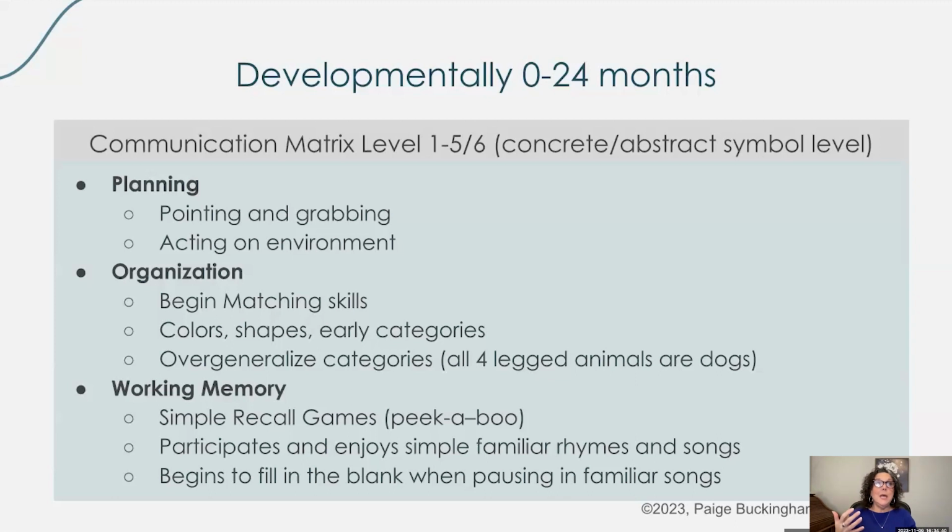This is where the child learns the word dog, and then everything that has 4 legs is a dog for a while, until this child starts to make that category bigger and realize, oh, we also have cats, we also have cows, we have horses, because they're getting more language and being exposed to that. We also then have overgeneralization of categories, which is just what I talked about.